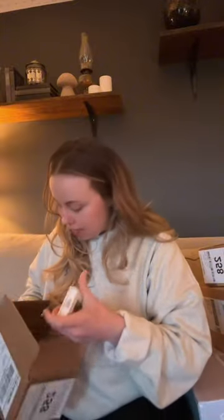Ooh! I forgot these were coming in. All right, so this is from Lily Lashes. They sent me my own little trimmer. I have pretty large eyes, so typically I don't have to trim any lashes I've ever had to put on, because I have very wide eyes, so that's never been a thing for me. But oh, that's beautiful.